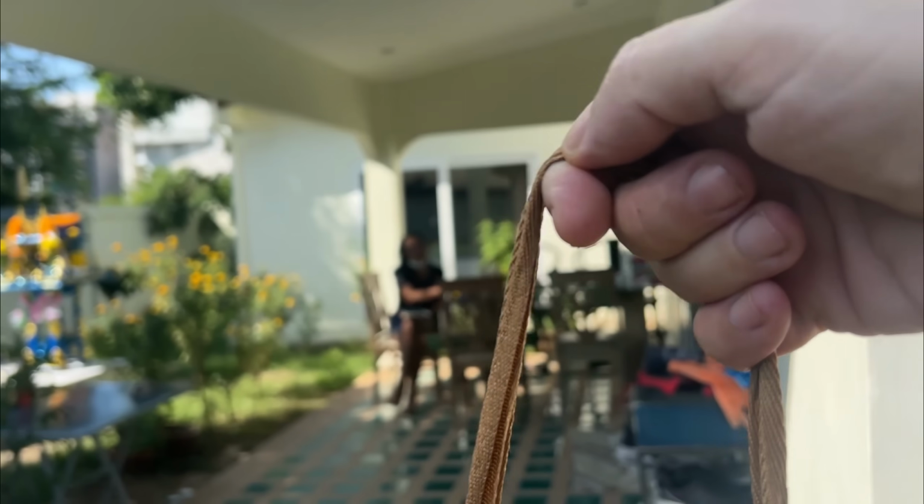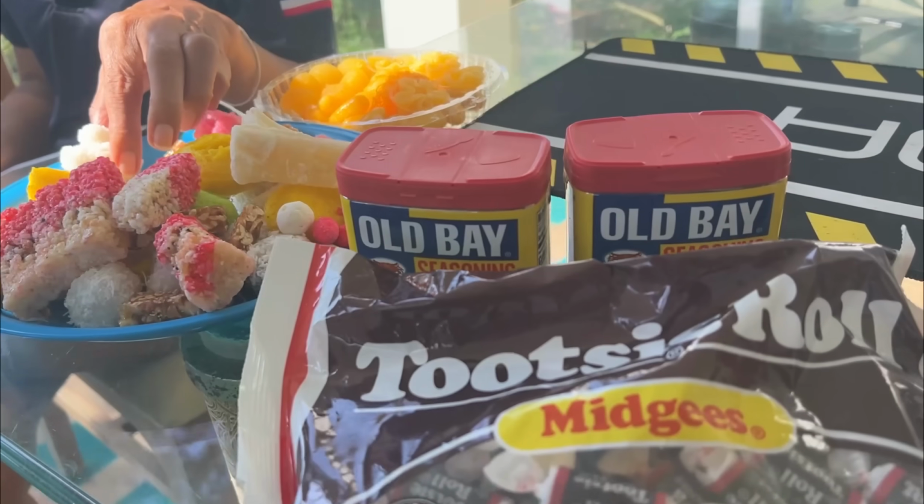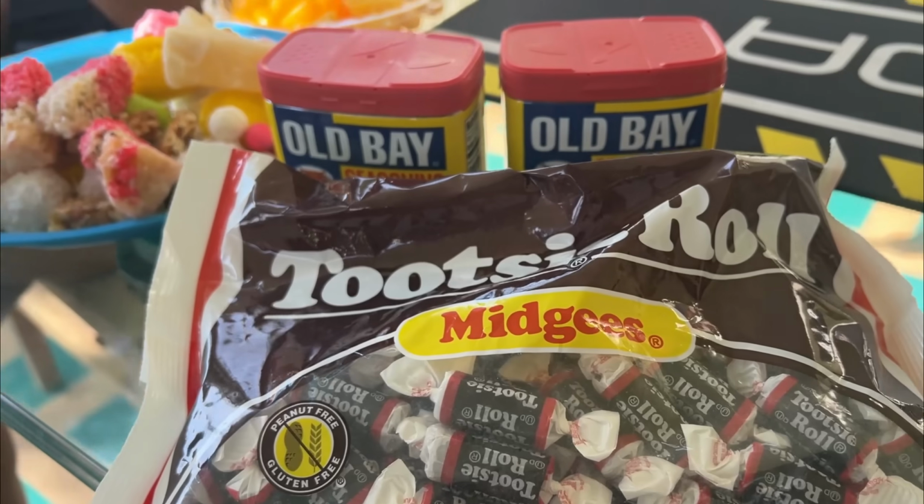We also had Angie stop by. Apparently she picked up somebody at the airport that had a gift for us, and it was some Old Bay seasoning and Tootsie Rolls. So thanks to everybody who brought gifts or sent gifts or came by. It means the world to her. It's nice seeing people, because usually it's just her laying in the yard if she feels up to it, and me looking for something to do.